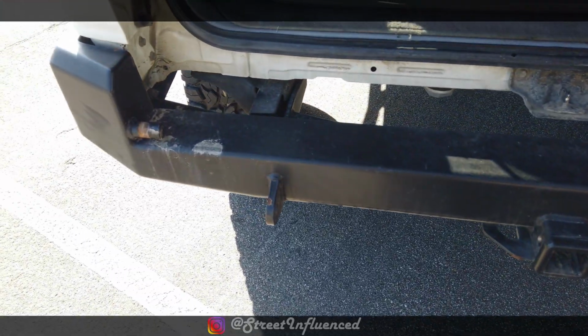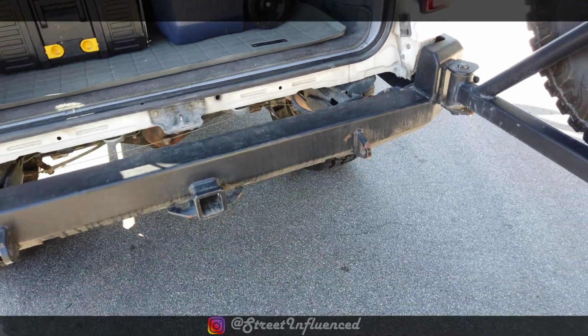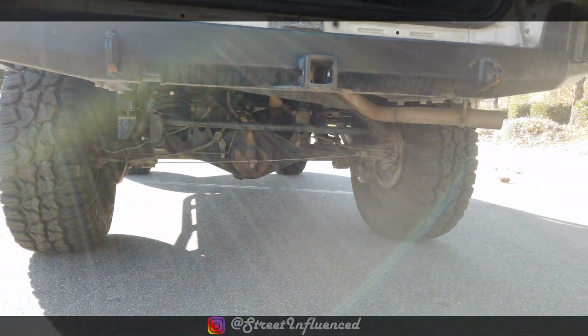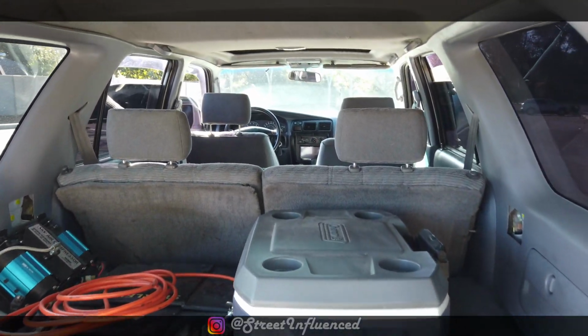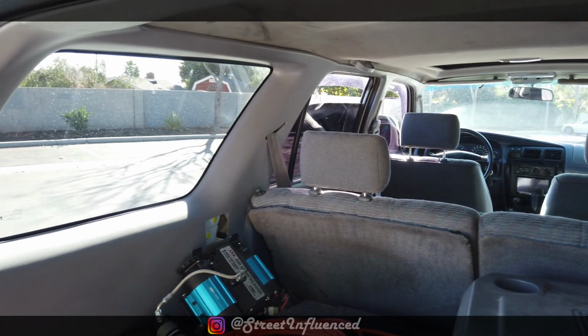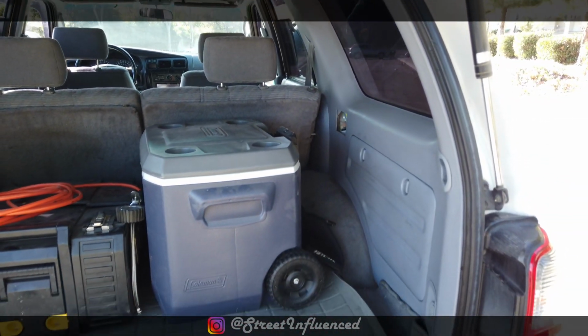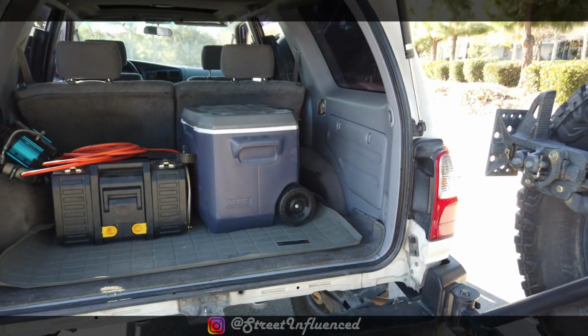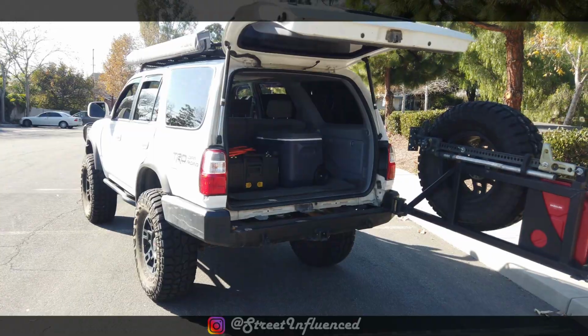Little look at the rear bumper. High clearance rear bumper makes it easy to clear any obstacles that you're coming across when you're going off-road. But the truck overall is in pretty good condition. I like the 4Runner 3rd Gen. This is my favorite truck. I've owned multiple 4Runner 3rd Gens, but I've never had one that's this far in a build. Has a lot of aftermarket parts.